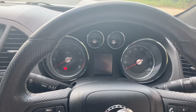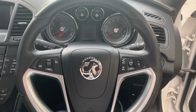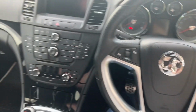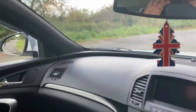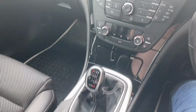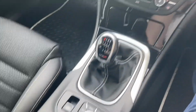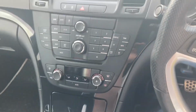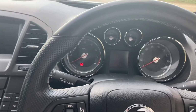So here I have the interior. I've always loved the interior of the Insignia. Not just the VXR version, but just any Insignia, because I think they did such a good job of the design of this car. In my opinion, it's better than the Vectra.